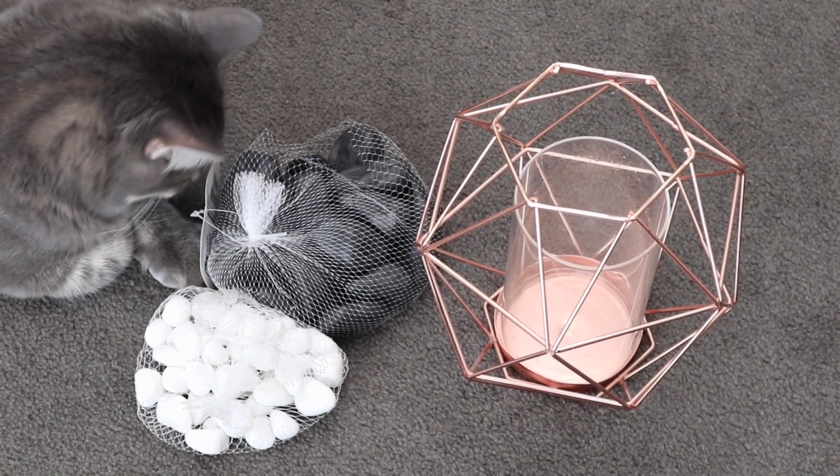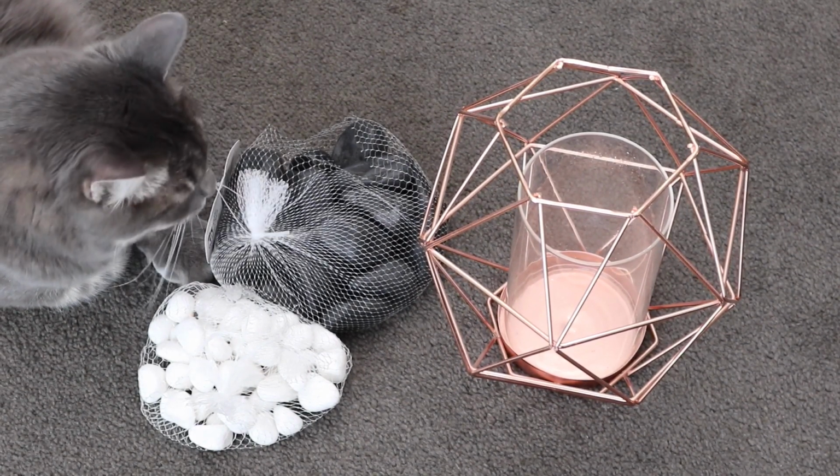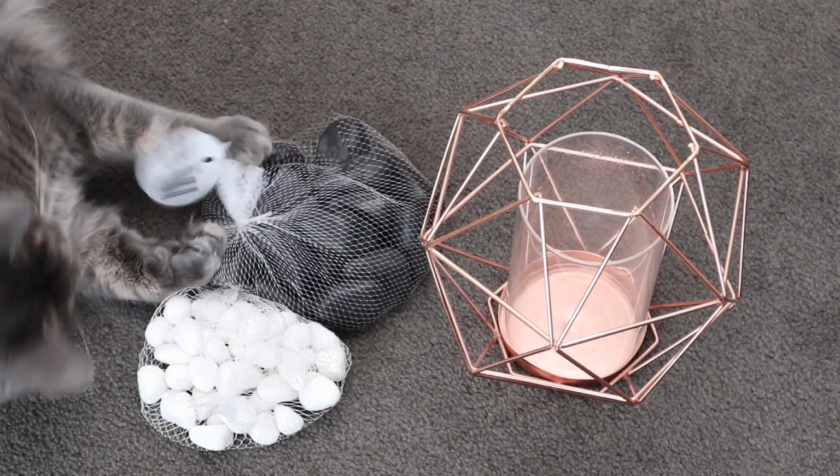So I have this rose gold vase that I got from Kmart well and truly over a year ago. It was like the big classic geometric rose gold vase from Kmart that everybody had.